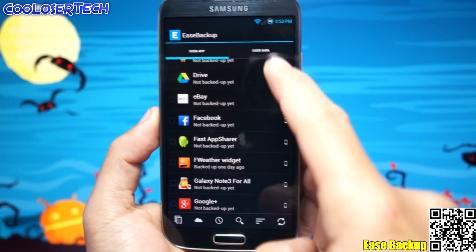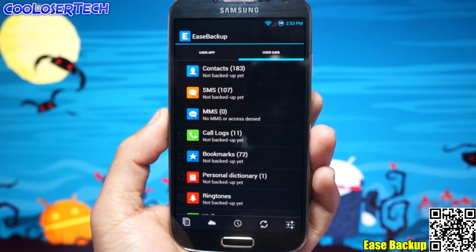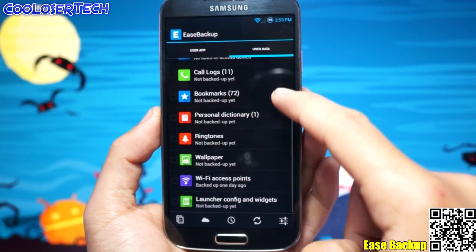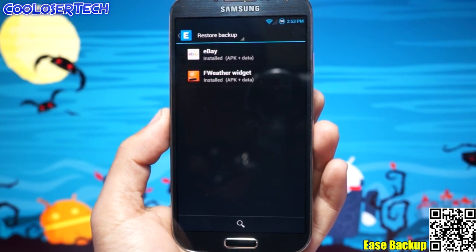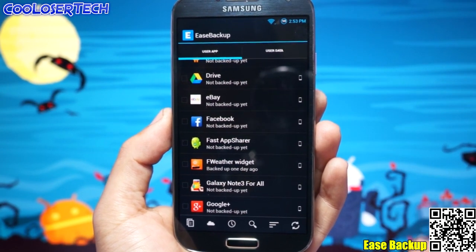Backup complete. And we can go to the user data, which means I can back up more than just applications. Back up my contacts, my SMS, multimedia messages, call logs, bookmarks, personal dictionary, ringtones, wallpaper, and you'll see what else you can do there through backup. Now here's your restore section, where these are the ones that you can restore, because I did backups. It comes with all your data as well.